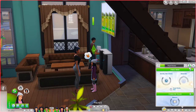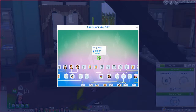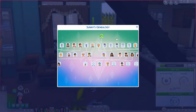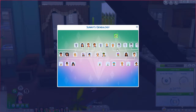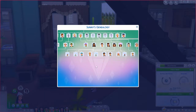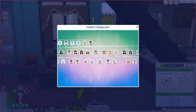Real quick, I'm just going to pull up this family tree because, oh my god. So here's Sunny, our founder. She died of old age. Look at this family tree. Like, oh my god. This is the best part about the 100 baby challenge. But I wonder, when we're 5 or 6 or 7 generations in, however long it takes for us to finish this, I wonder how big this thing's gonna be. I think it has a limit for how big it can be, so we'll have to find out.